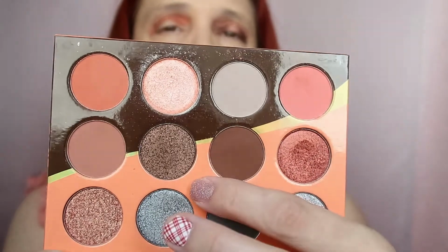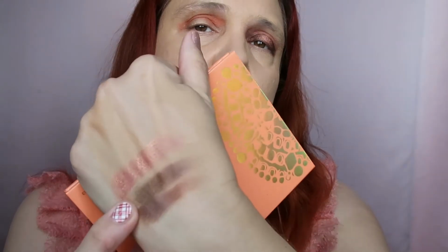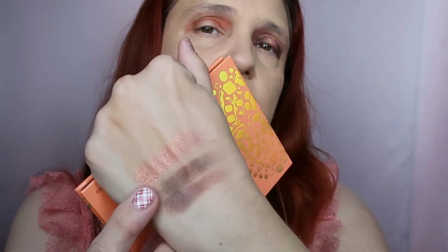So I'll use the same brushes, I think it's only fair. So I cleaned it with a color switch, and now I'm going to take this shimmery brown here, which is, let's see if it's similar to the shimmery brown of Natasha Denona. So this was Natasha Denona and this is Juvia's Place. Not the same tones, this is warmer and this is colder, but let's see how it will be on the eyes. So I'm just taking it and adding it to the outer corner and inner corner.